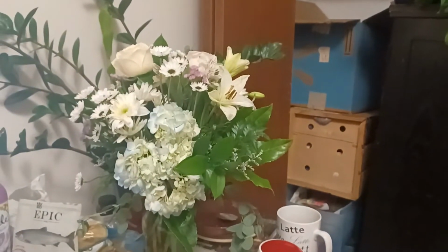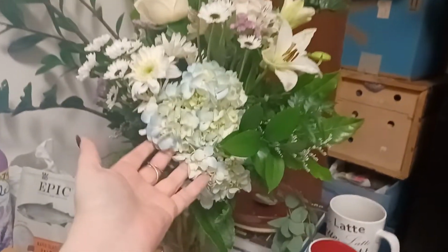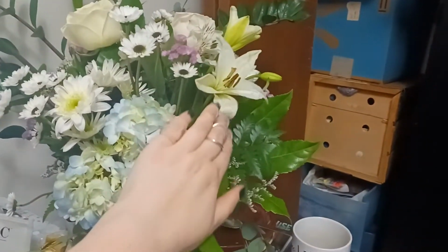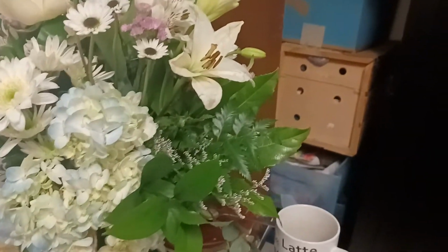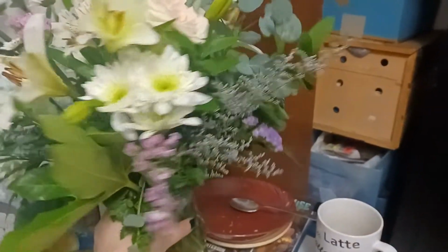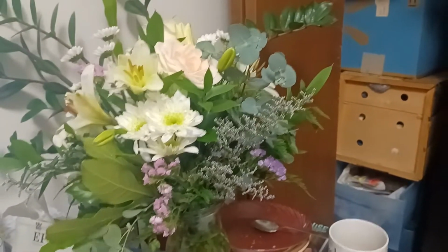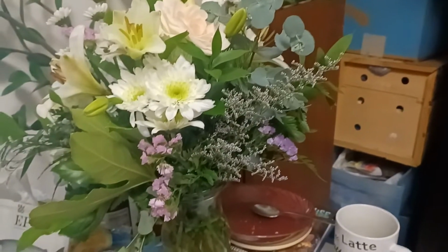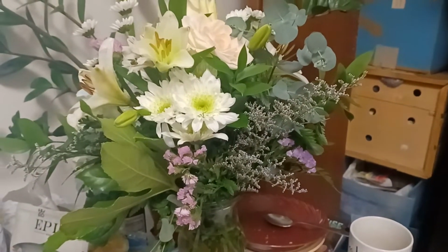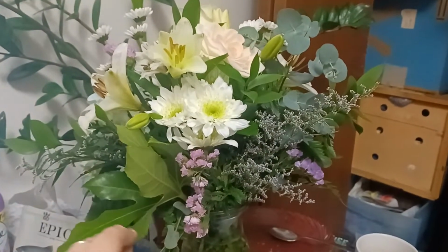I bought myself a flower arrangement because I was feeling stressy. Isn't it pretty? Has hydrangeas and lilies and daisies and roses, and some greenery to kind of fill it in. I think it's just lovely, and it smells like heaven. I've got it right here on my desk, so as I'm grading papers, I can just lean over and give it a sniff.